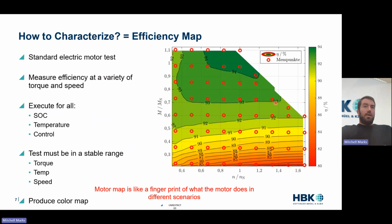What does that end up looking like? And this is probably a review for many of you, but we end up with this efficiency map, which is how we traditionally, keyword traditionally, have characterized this. We set a torque, we set a speed, we measure a point. We change torque or we change speed, we measure a point. And eventually we get this contour map of what the motor efficiency looks like across its speed and torque operation. And this motor map, or this efficiency map, is like a fingerprint of what the motor does in different scenarios.